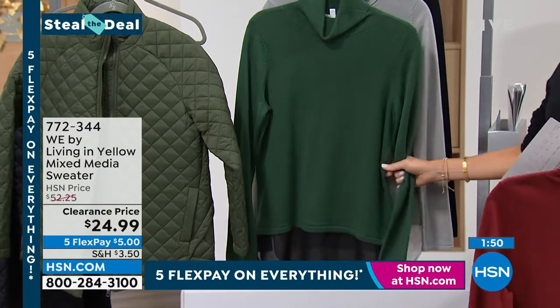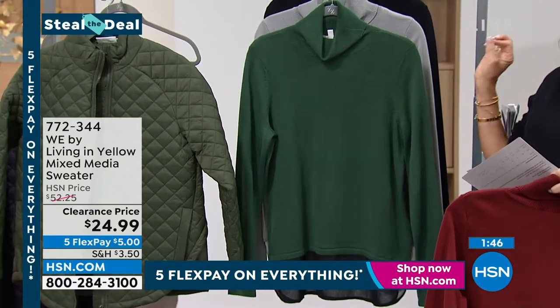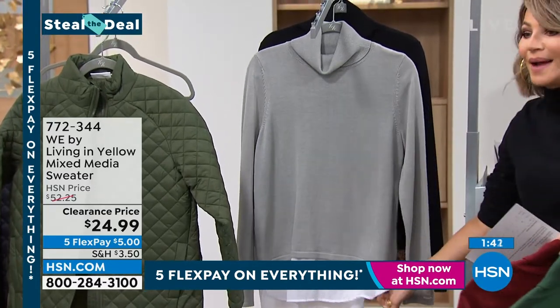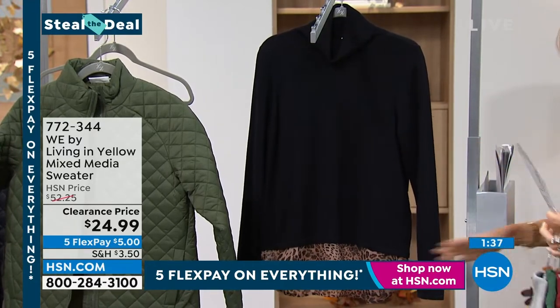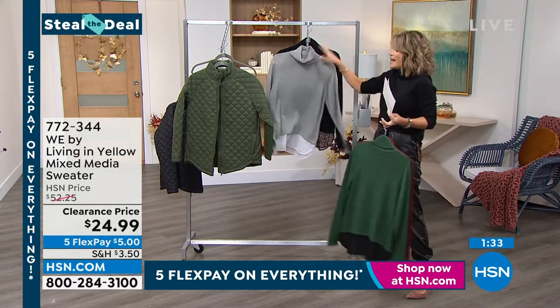Behind that, green is huge this year, ladies. We have it in the emerald. It's a nice transitional knit. This is not heavy. Behind that, we have it for you in the gray. The gray has the white. That's the most classic. And then I chose this in the black. Surprise, surprise, a little leopard. So Sarah, and it's $5. Can we just say it's $5?